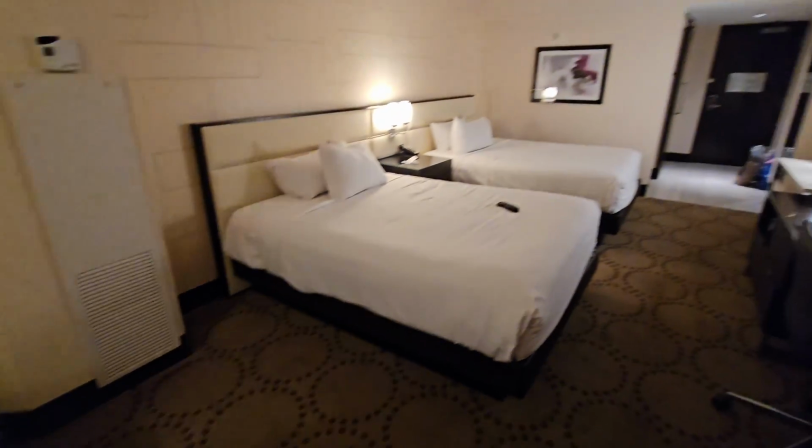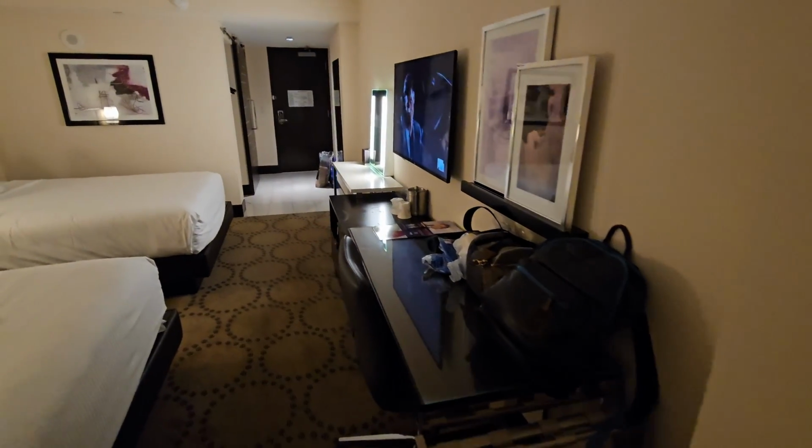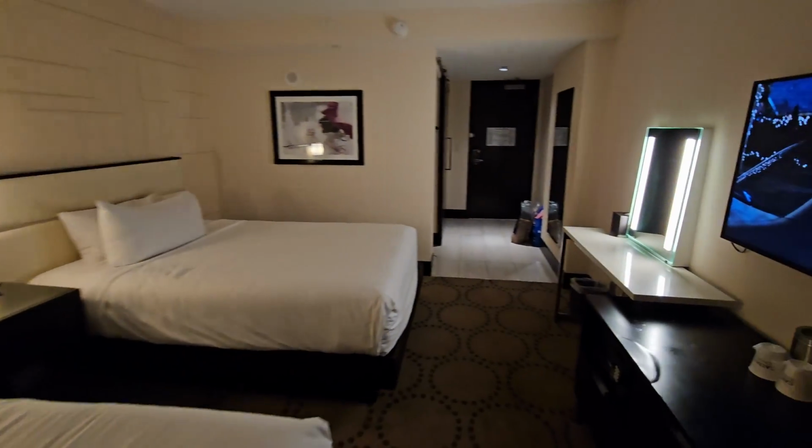Overall, not a bad room. We did get it for Labor Day weekend, so it was a little bit on the pricier side for 3 nights. Total came out to about $500. But if you're gonna split it amongst your friends, decent room, lots to do here.